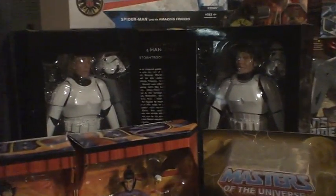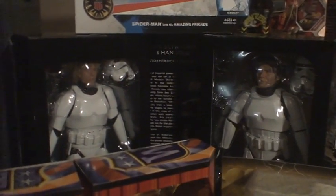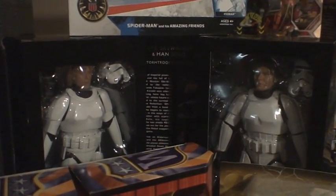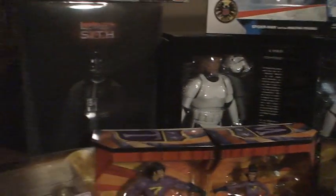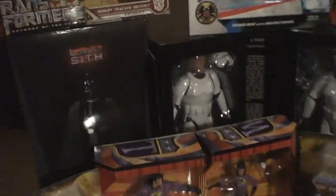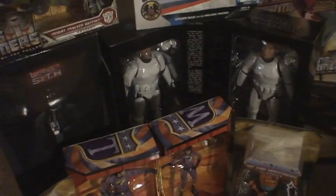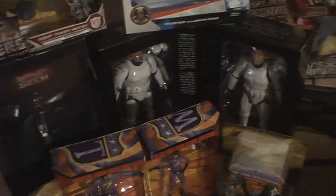Another San Diego Comic-Con exclusive was the 12-inch Sideshow Star Wars Han Solo and Luke in Stormtrooper disguise. And also from Sideshow is this 14-inch Darth Vader. Those three I picked up from a local Sideshow toys dealer here in town.